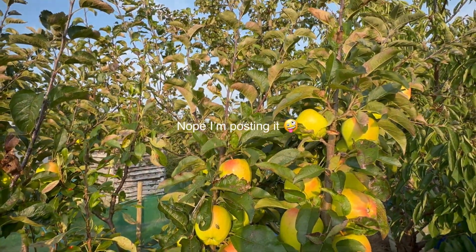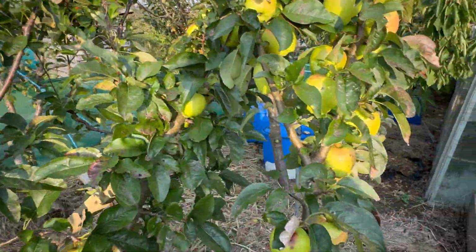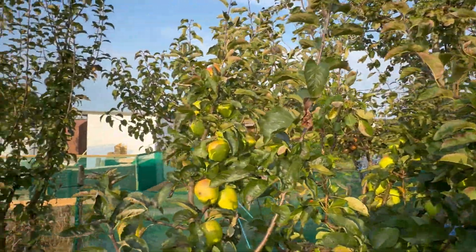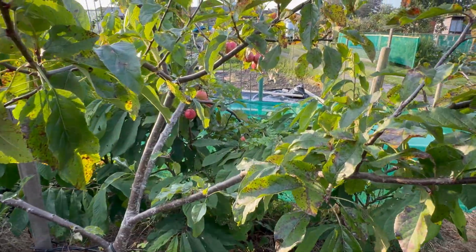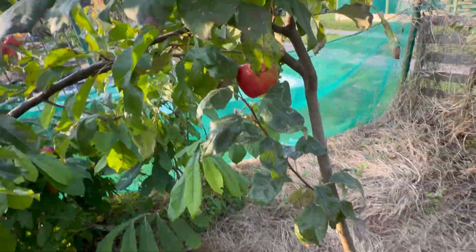Evening guys, how's it going? So I'm just about to pick some of these apples, variety Candy Crisp. We picked most of the apples. I got a few more Gala apples, and I think 1 or 2 Honey Crisp left.